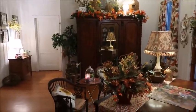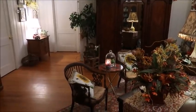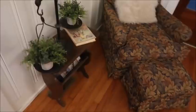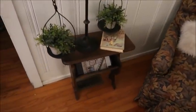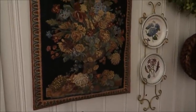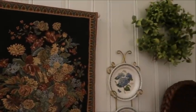All right guys, welcome to my office. So I'm just gonna walk around and point out a couple different things. Mostly everything in this room has been thrifted, or bought from an individual like on Facebook Marketplace.